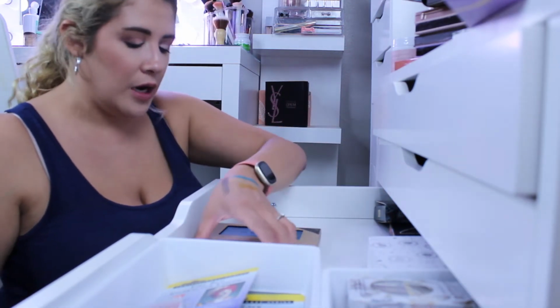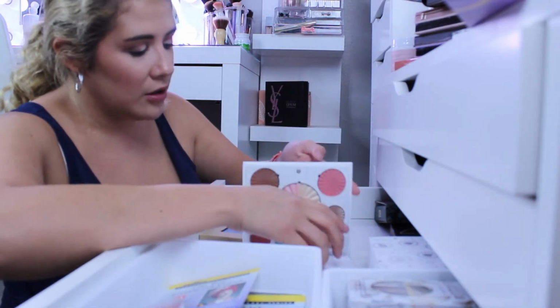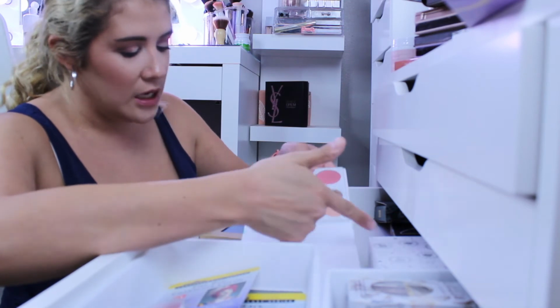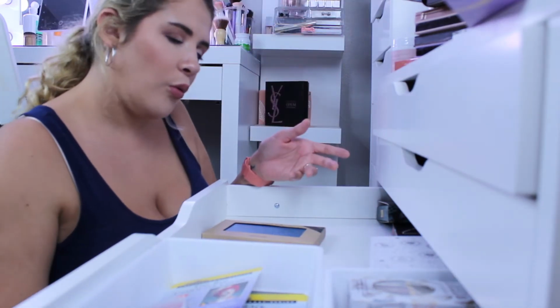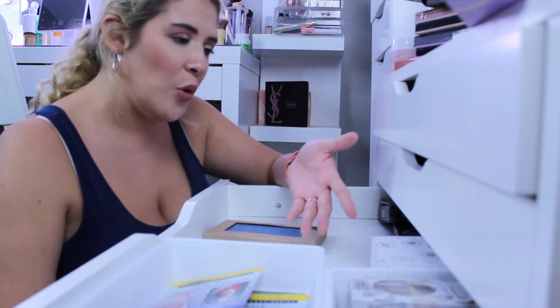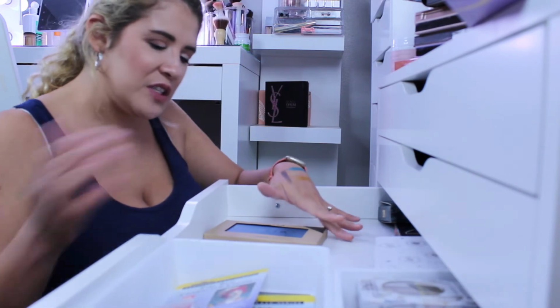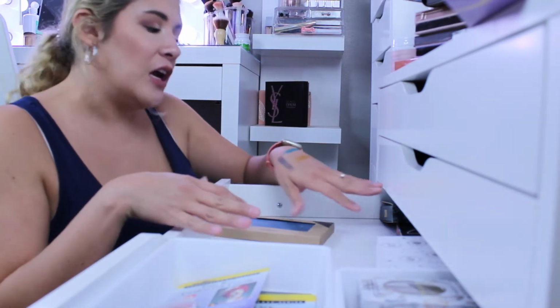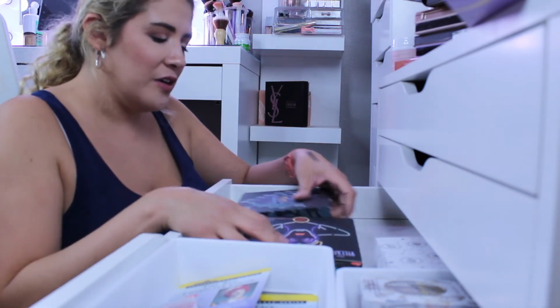And then there are only a few other items in here. So I have this Ofra Cosmetics palette that I have yet to play with. These are eyeshadows, blushes, and a highlighter. So I definitely want to keep that. I put it in this drawer because it just didn't have a home, since it was an eyeshadow palette, a blush palette, and a highlighter palette. So I figured this was kind of just an everyday drawer of whatever it is. Then I have these two things in here.